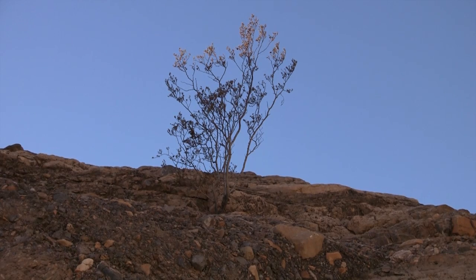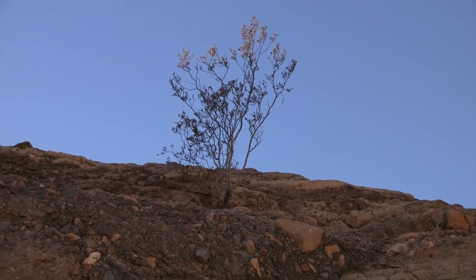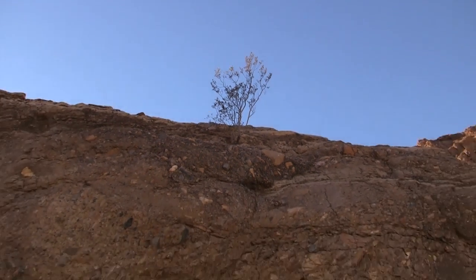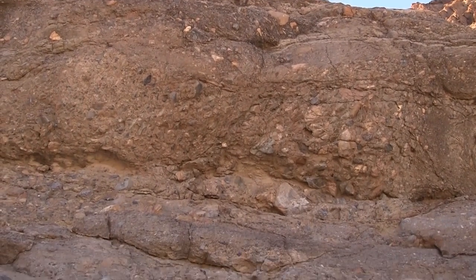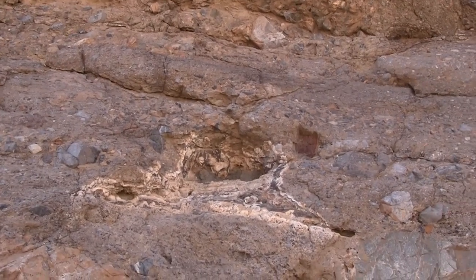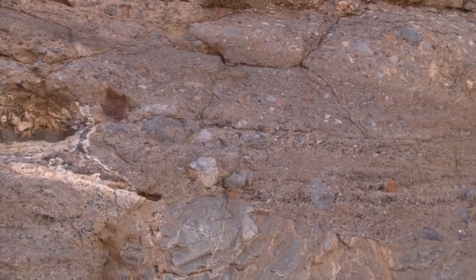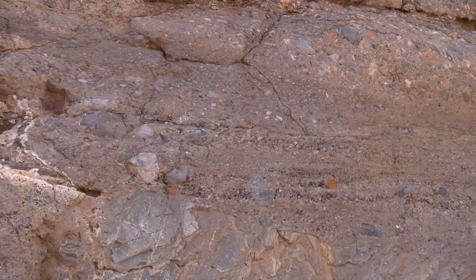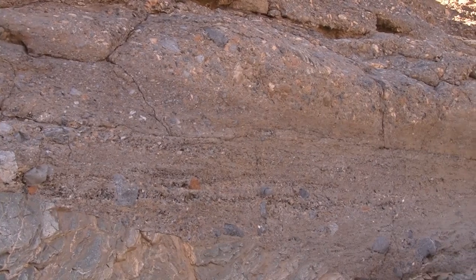A little bit of life back up in here, in amongst all the rocks. And all the different size rocks all cemented in place by Mother Nature.